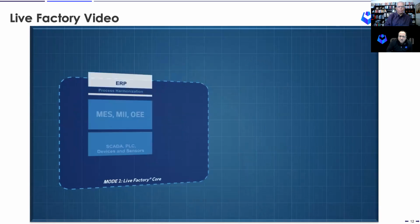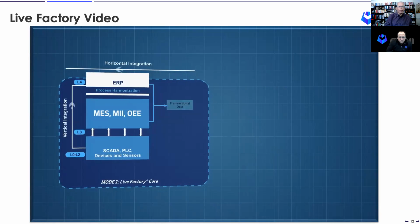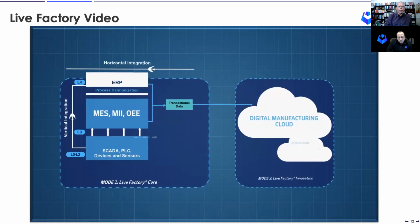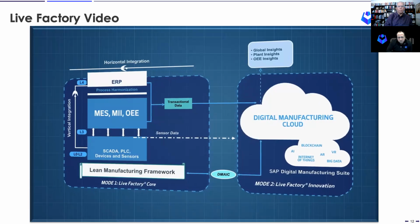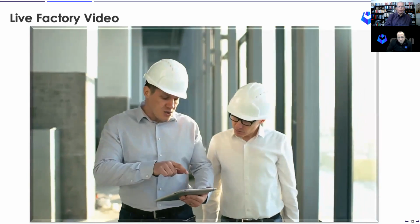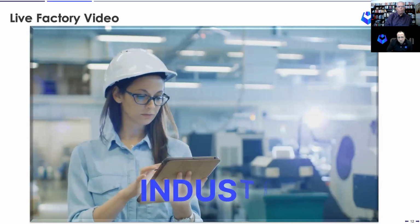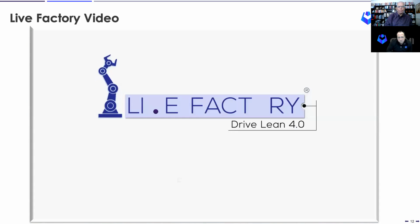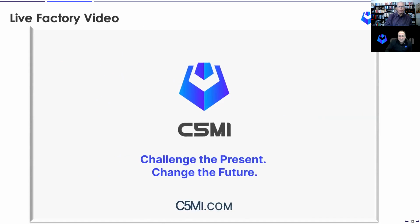To truly engage your workforce and embed sustainable lean capabilities, our Live Factory solutions provide real-time data to promptly solve issues while driving process excellence. Improve your business outcomes by leveraging cloud-based solutions integrated with Industrial Internet of Things in order to create Industry 4.0 capabilities. Create your competitive advantage now with Live Factory. Visit c5mi.com.